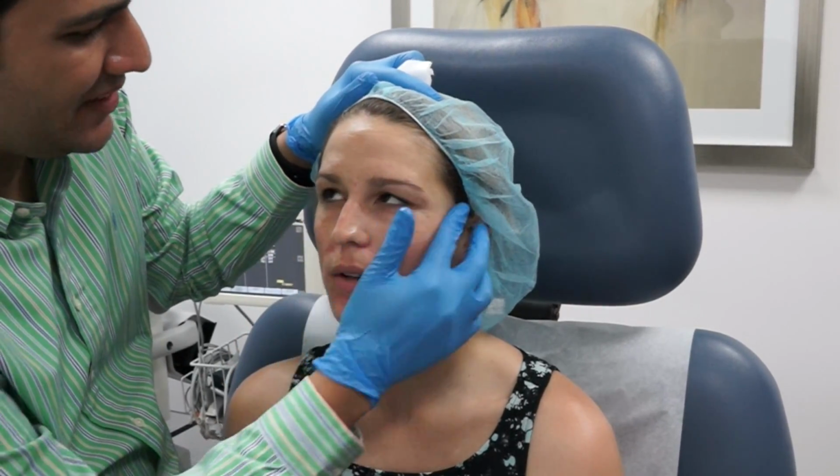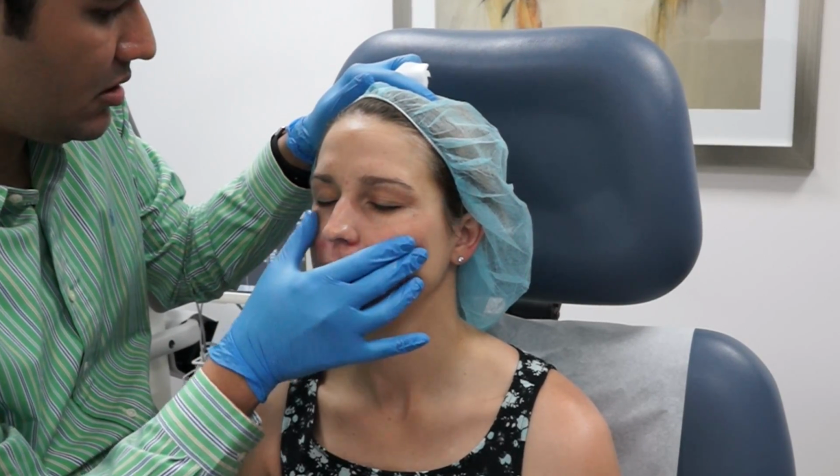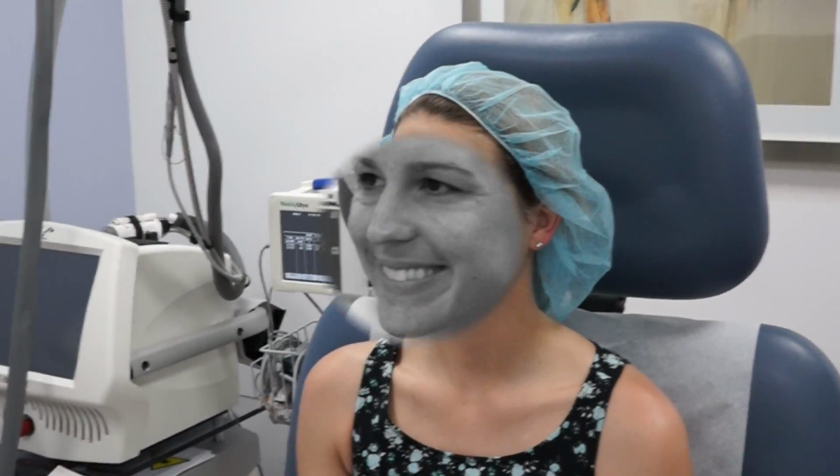Here at the end of the procedure, I'm really massaging the face and making sure that there are no nodules or bumps on the skin. There's no remaining bleeding. The patient will probably experience a little bit of bruising post-procedure, but she tolerated the procedure well. It's an extremely comfortable procedure with remarkable results.